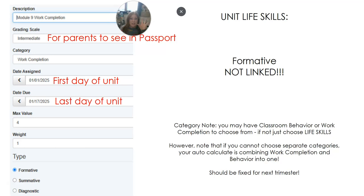So if you want to put in a specific unit score for each one, I do one for work completion and one for behavior for every unit that I do. So here's my module 9 work completion. I just attached what topic this was, so that way I know as well. And then it also separates it from the overall one, giving it that little extra category word there. Now, instead of the life skills, you want to put intermediate. Otherwise, parents cannot see that in Passport because it's not linked. Parents won't see that, so you have to choose intermediate so they can see that as well.